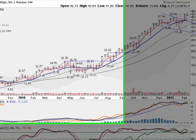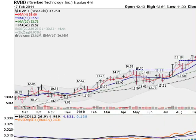Now, nobody knows how long this run is going to continue, but for now the trend is up, and the trend is your friend.